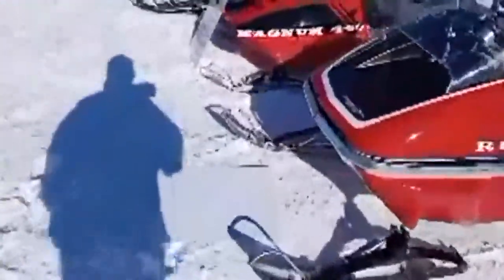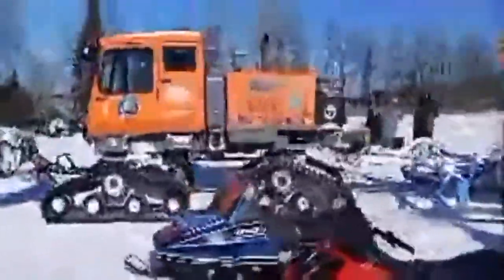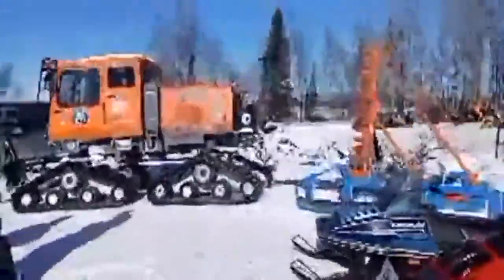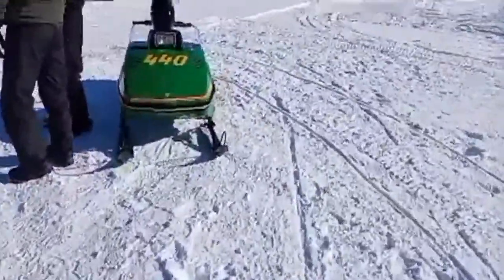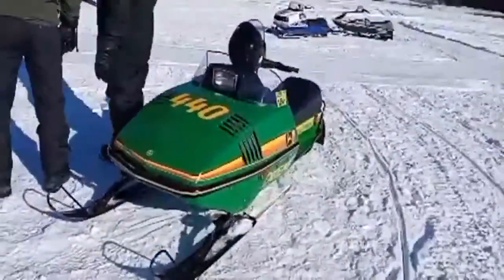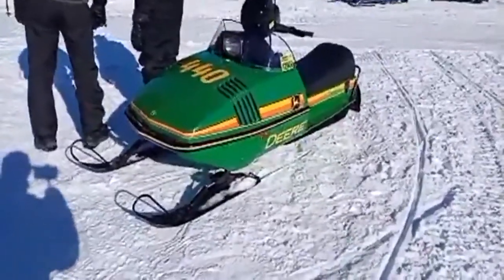Oh, he dropped his sign here. I was trying to pick it up, but I can't reach it. Check this out. Take a look at this John Deere Cyclone. I never did catch up with the owner of that, but it's all right.